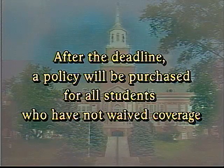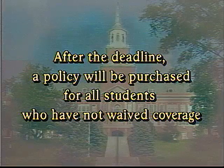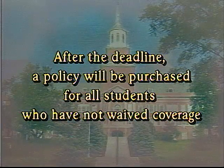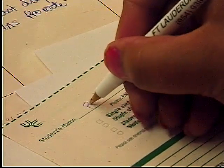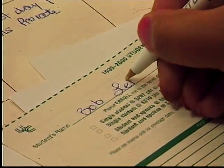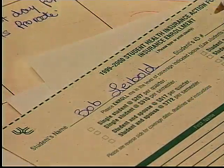After the deadline, we will be purchasing a policy that includes all students enrolled in 6 or more credit hours and all students with F or J visas who have not waived coverage. If we do not receive a waiver by the deadline, you will be responsible for reimbursing the university for your policy. Once you successfully waive coverage in the fall, term, or semester, it will eliminate charges for the remainder of the academic year. Each academic year, you will need to repeat this process.